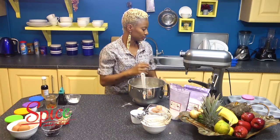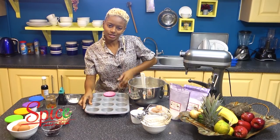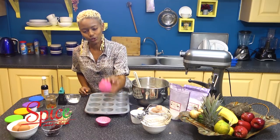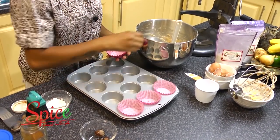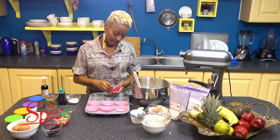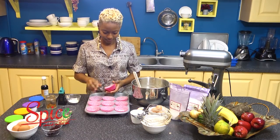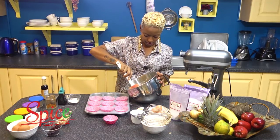So on hand, I always feel like cupcake tins are just a little something you can add to your kitchen line. And I have some cute polka dot liners. So this is a 12 tin. This mixture actually just gives you about nine muffins. It's kind of an odd measure, but it's really good. There we go. So I have my mix.